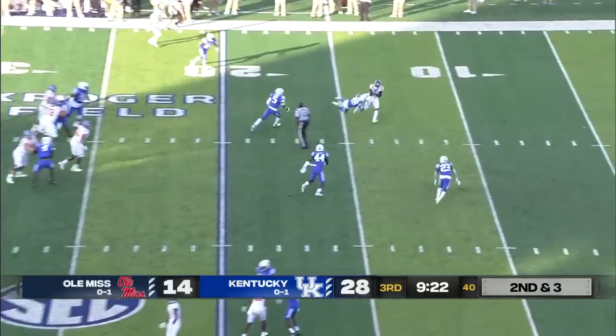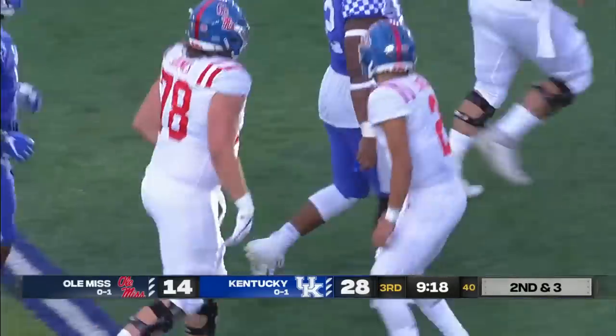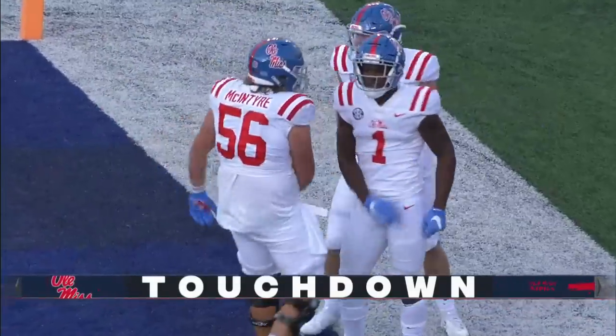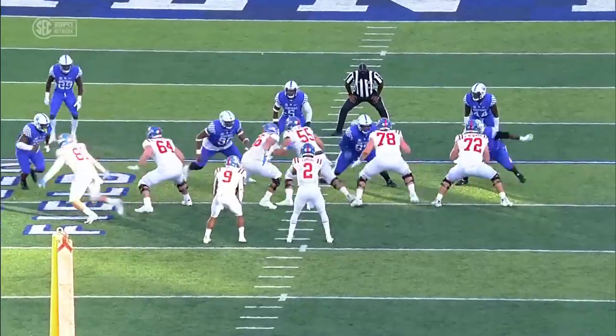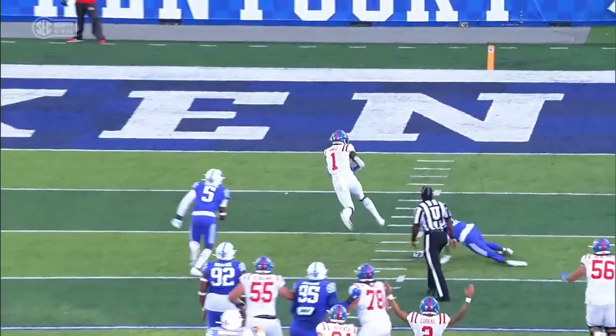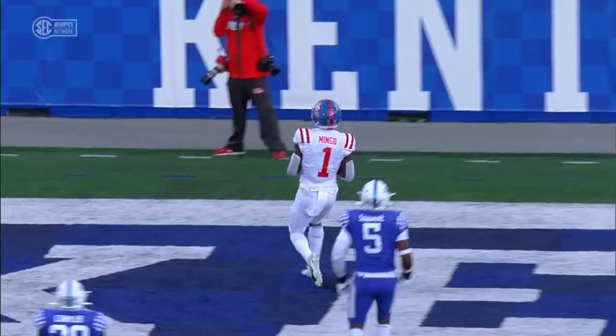Second and three. Corral again throwing, and it's a strike, Domingo. Touchdown. Facing a team that can just possess the ball, they run play action, and then just spit it out quick on the slant to Mingo. Eccles tries to play for the knockdown.